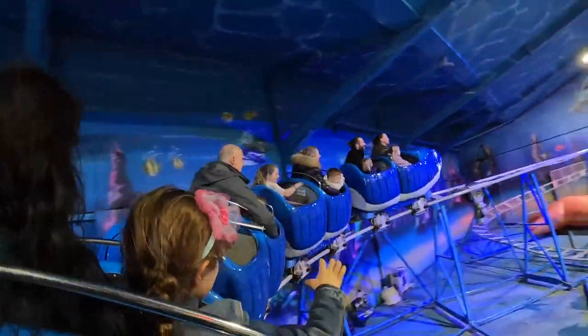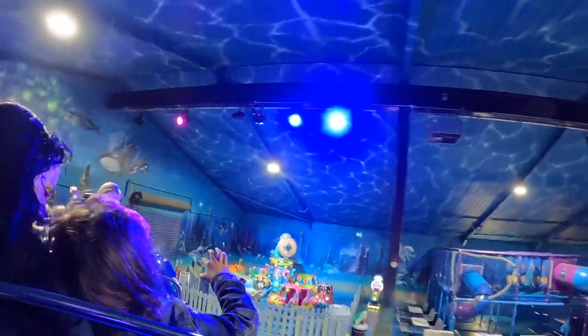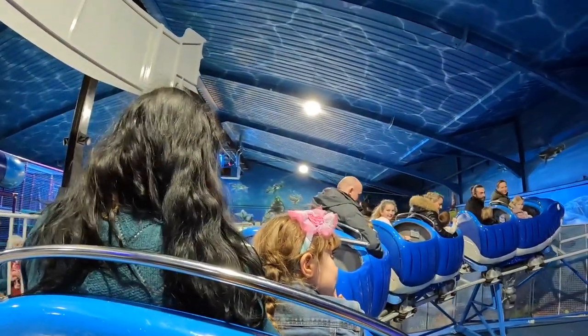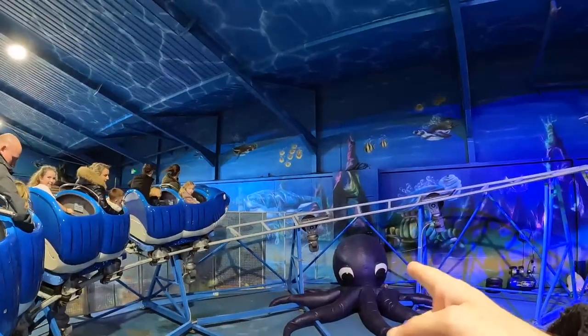And lap number three. Good views around the indoor area as well. See all the flat rides around here. Hey! Could be our last one. Yeah, that is it. Three lap special. Love the octopus. He's fantastic.